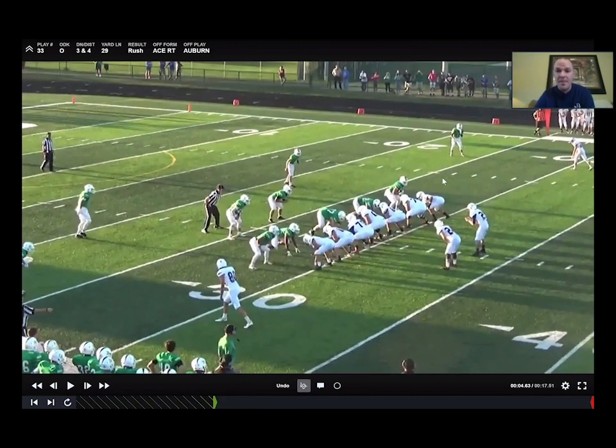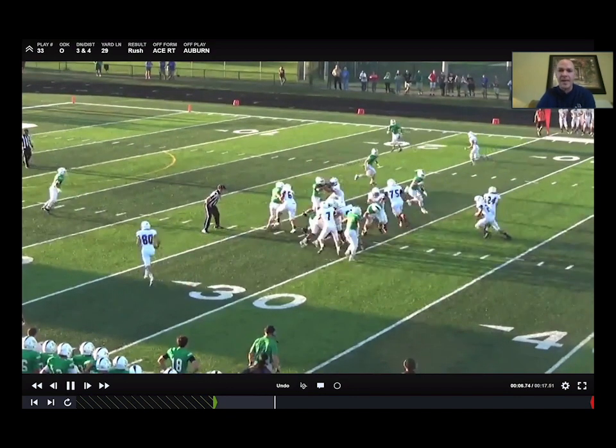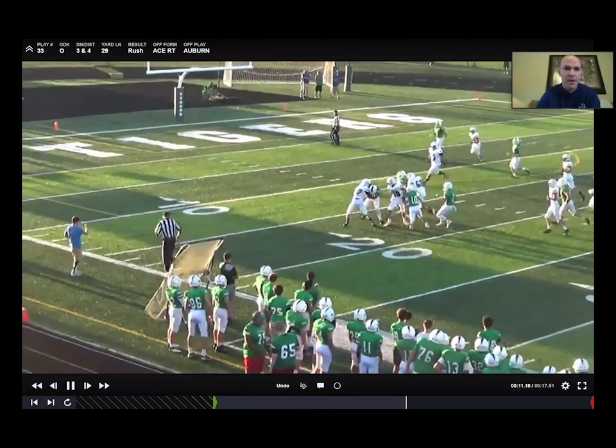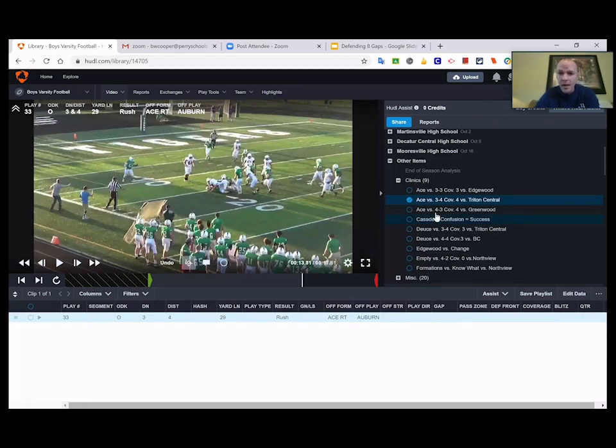That kid, this kid may, because they may rotate, he may have been having to play C gap, but this is not normed. So they are D gap, and we're, you know, reading him. Bang, out the gate. We got a good seal. Ball's at the third level. Nobody's going to complain about a 29-yard rush or whatever it is.